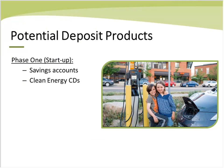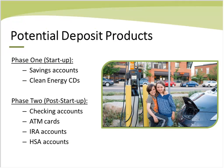So some potential deposit products for a credit union like this, say as a startup: savings accounts and clean energy CDs, both easy to provide, a lot easier than checking accounts. You're not handling cash. It can provide those deposit products. And then in phase two, after it's gone through a startup phase, after it's got its feet underneath it, then it can start providing the full suite of deposit products like checking accounts, ATM cards, IRA accounts, health savings accounts, and things like that.